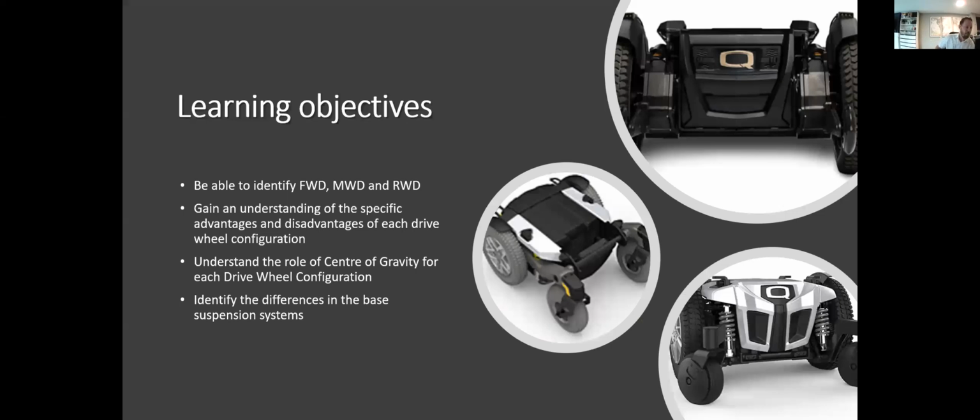So let's start with the learning objectives. Today, we want to be able to identify each different drive wheel configuration. We're going to discuss the advantages and disadvantages of each configuration. And at the end of each configuration that we discuss, we're going to look at specific Quantum Rehab examples in each of these categories to help really tie it all together.